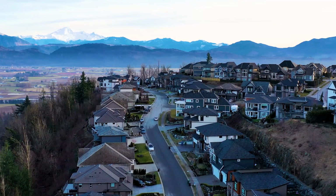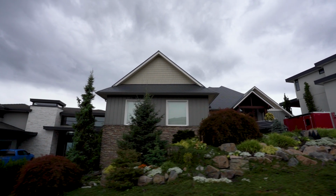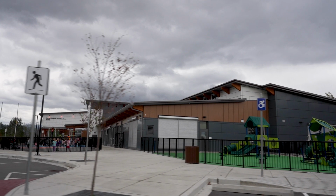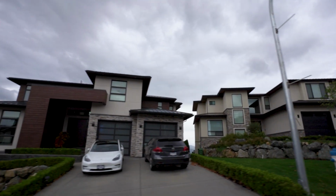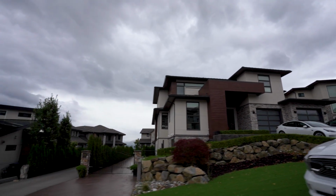Some of them have infinity pools, like you'll see in some of the video here in a bit. And then as we head towards the new elementary school, Irene Kelleher Elementary, which opened not that long ago, you'll see a lot larger homes, a lot larger lots. These homes were mostly constructed just before the 2010 Olympic Games, but there's also a lot of new construction that's still happening up here in Eagle Mountain.